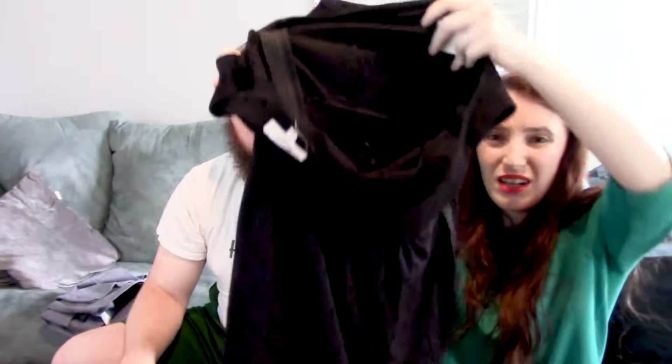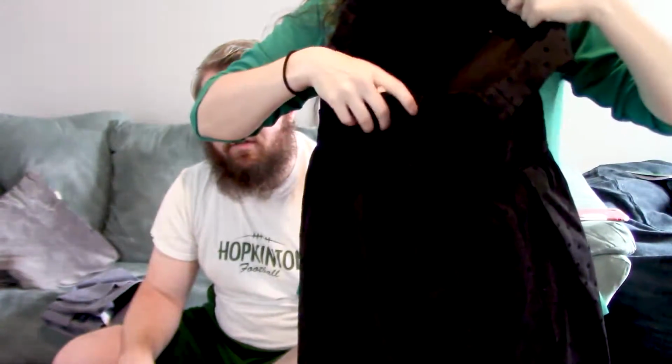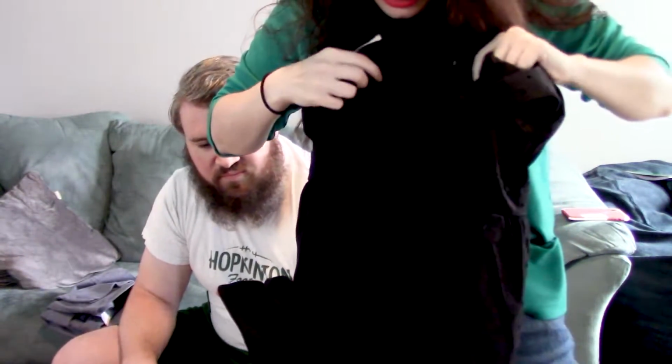They're adorable. This is Madewell, size small. So this is a black polka dotted full skirt dress. But the polka dots are like velvet. Yeah, they're like textured, appliqué or something, whatever you want to call them. But it's very cute. Showing you the Madewell tag.